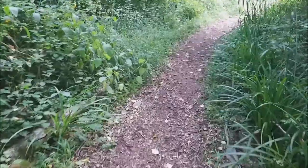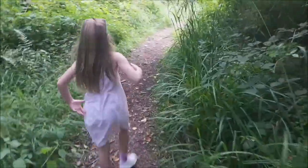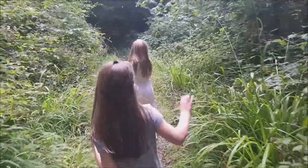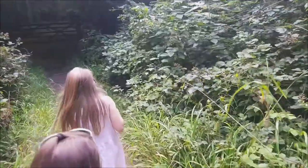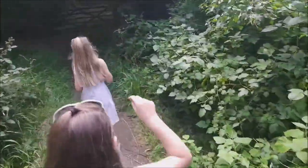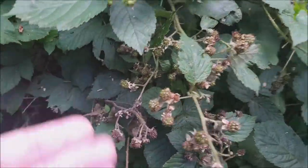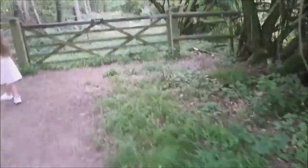Right, so just mind the stings. Walk to the middle. And away we go. There's a gate. Butterfly, look at that. Two butterflies. They're lovely. Not quite ready yet, guys. Look. No, you can't go up that way. We've got to go up this way.